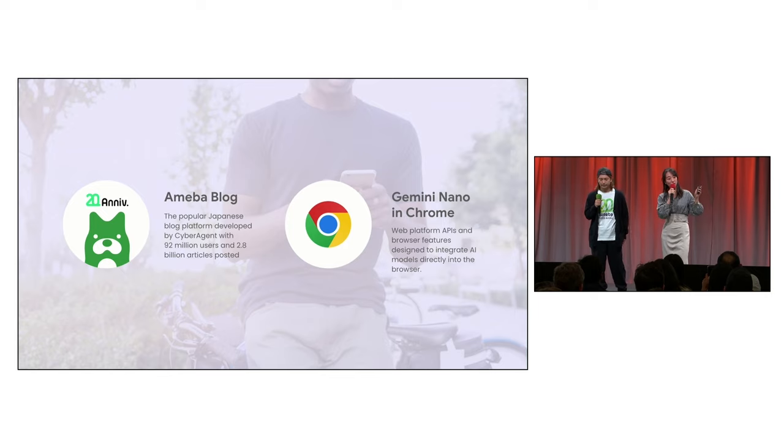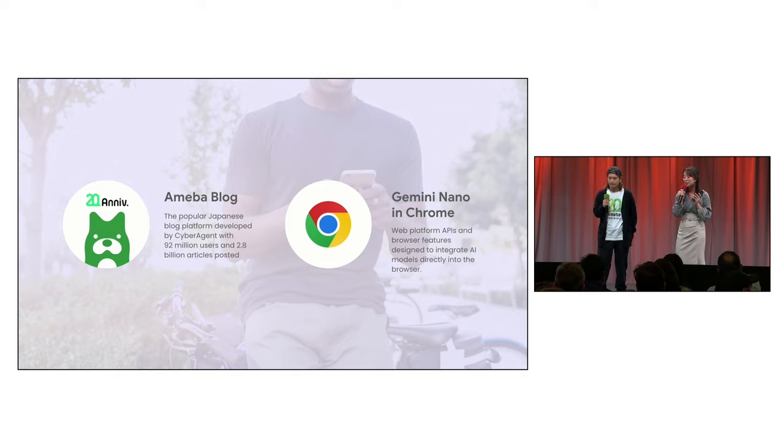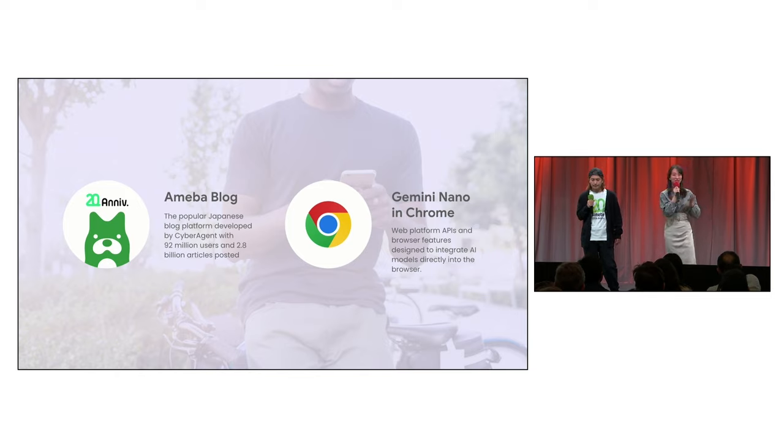Let me briefly introduce the Gemini Nano in Chrome as well, as it was introduced in Kenji and Thomas's talks previously. It is a built-in AI on Chrome that allows developers to access the Gemini Nano model's capabilities with web platform APIs. So please check out the talks if you haven't seen them already.